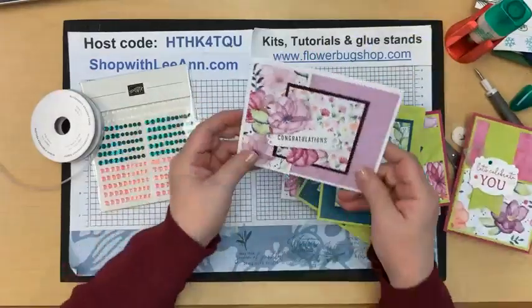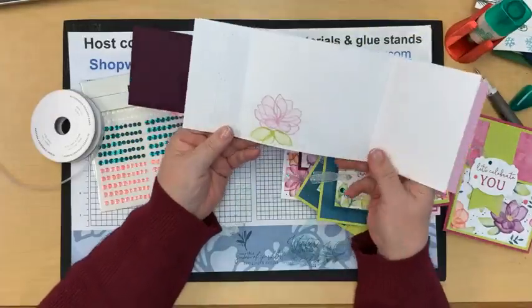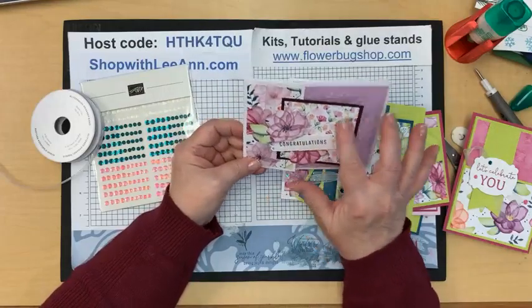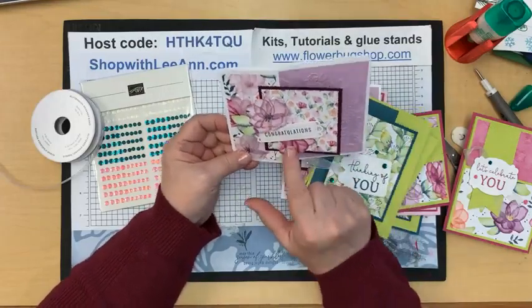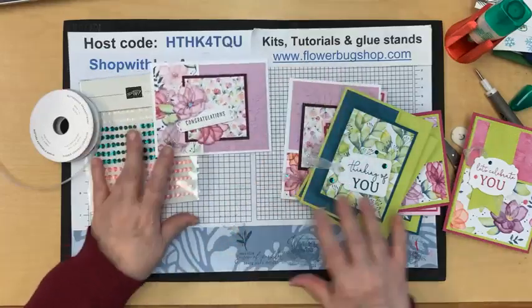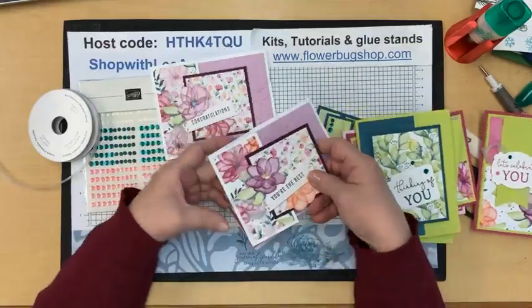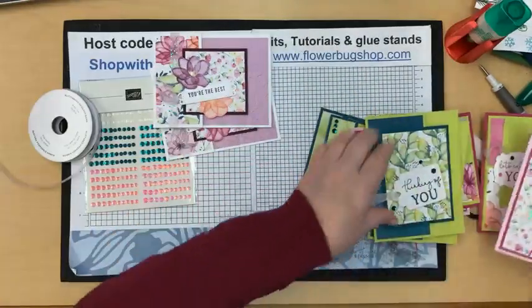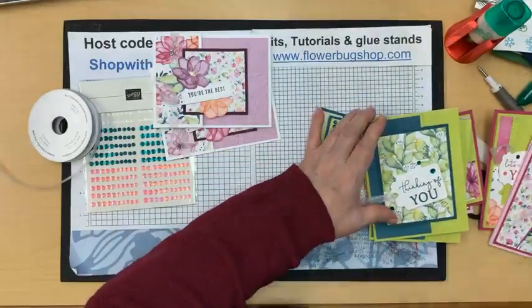All right, I need to organize these a little bit. Oh boy, they are messed up. So they're all fun folds. Isn't that beautiful? So I don't texture things for you, but I do pre-cut everything else. This has a couple fussy cut flowers in it. You don't have to do that. It's fine without, but that's that card.